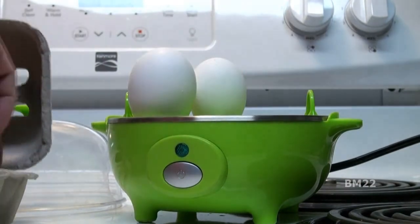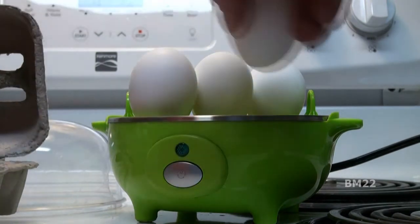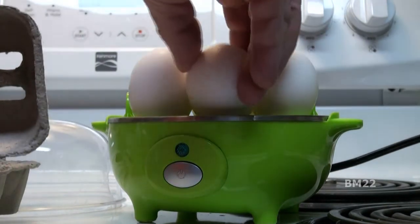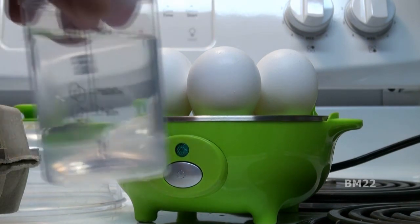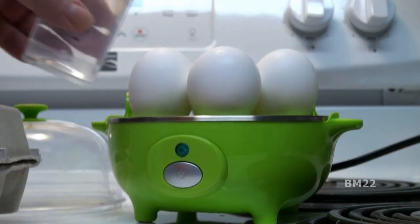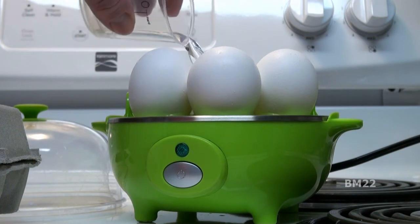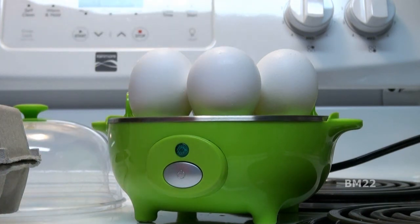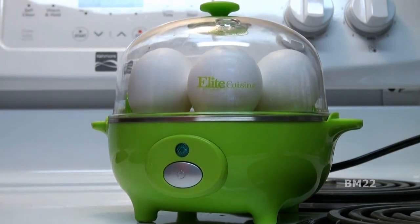And instead of boiling these eggs in a pot, which is just such a hassle, I'm going to use my Elite Cuisine egg cooker. Perfect eggs every time. If you've never used an egg cooker before, they are amazing because you put the eggs in there. You put some water in there. They measure out to exactly how much water you need, whether you want soft-boiled eggs, medium-boiled eggs, hard-boiled eggs.